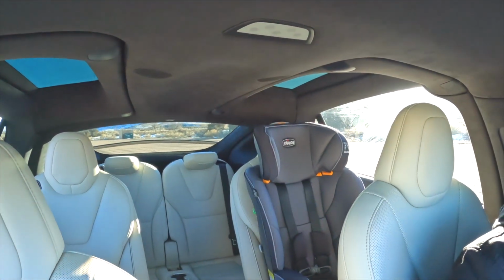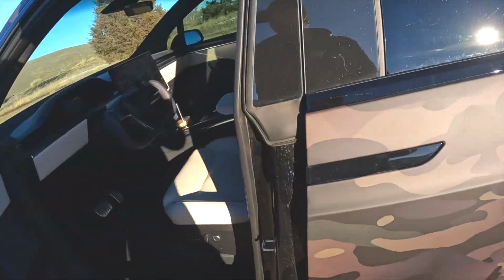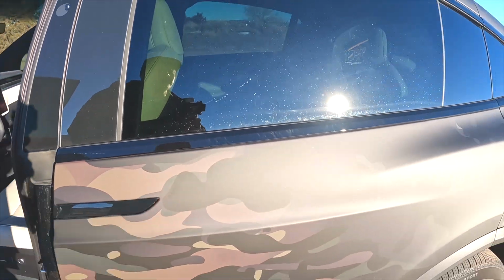See how I've got the seat set up for my kiddo? When you open up the Falcon Wing doors, it's so easy to get a kiddo in and out of the vehicle.